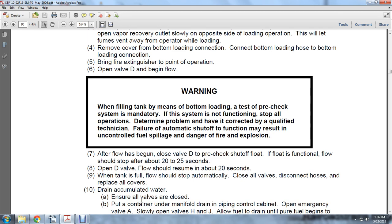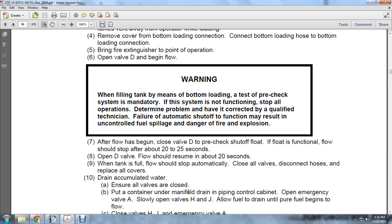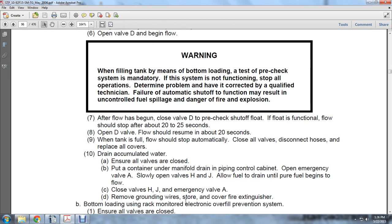Drain accumulated water. Ensure all the valves are closed. Put a container under the manifold. Drain the piping of the controlling cabinet. Open the emergency valve, then slowly open the hand valve to the HNG. Allow the fuel to drain until pure fuel begins to flow. Close the valves HA and emergency valve A. Remove the ground wires and store the cover and the fire extinguisher.